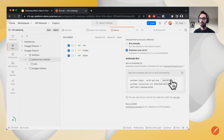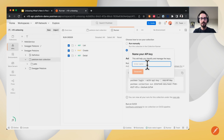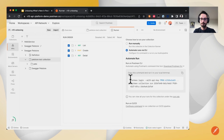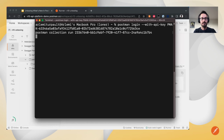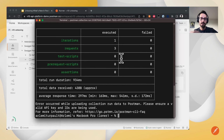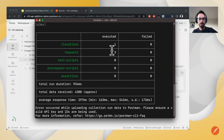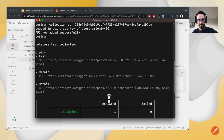One of the cool features that we've also added is these little buttons called Add API Key, which means directly from this UI, I can generate an API key, give it a name, v10, and then insert it directly in the code. So now, let's see if this copies the whole thing. Nope. I can go to my terminal and paste this. It's going to log in, get the collection, and start running it. So you can see it runs it. It executed 3 requests, and I think it failed probably because of the 404. 404, 404, 404.